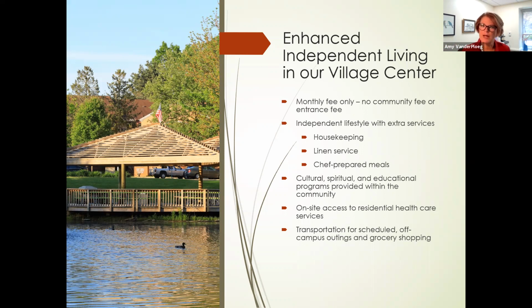And so it frees up the residents in enhanced independent living to really pursue the other things that they have an interest in, whether it's cultural, educational, spiritual programming. There's a full calendar of events every day. These are planned things where residents come together and participate in various activities. Our enhanced independent living residents also have access to our on-site residential healthcare services. Now, this is also true for independent living residents, but even more so for enhanced living residents. We also have transportation available. This is scheduled transportation for off-campus outings and grocery shopping. So if a resident in enhanced independent living no longer drives, they have access to transportation that is scheduled for any outings off campus or for grocery shopping.